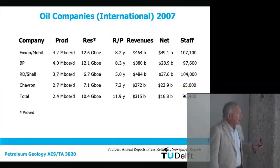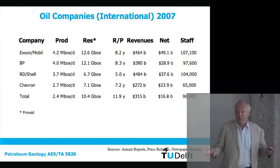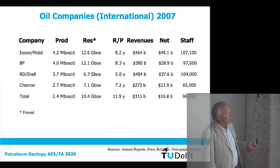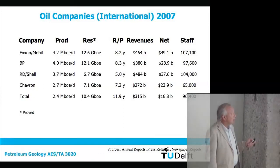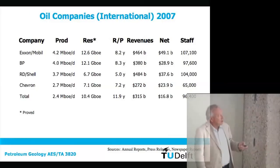I'll get back to that. These are the revenues, very large net income, right? These are revenues that are in excess of the gross national products of most countries. And then employees are 104,000, and that's probably going to go down quite a bit now. They're sort of restructuring, if I understand it right. And then Chevron is here, and Total, the French company, a merger between Total and Elf Aquitaine, is here.